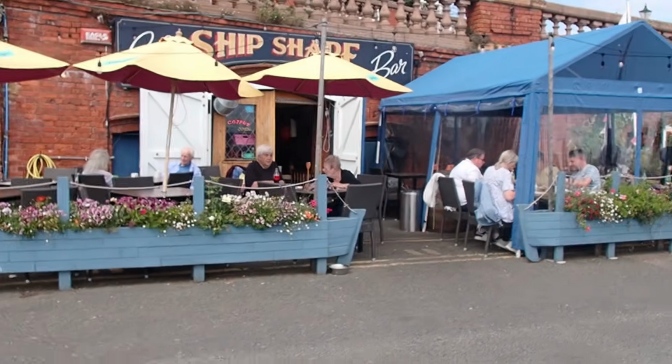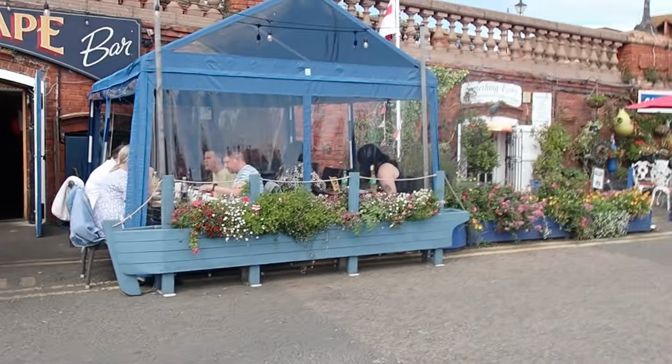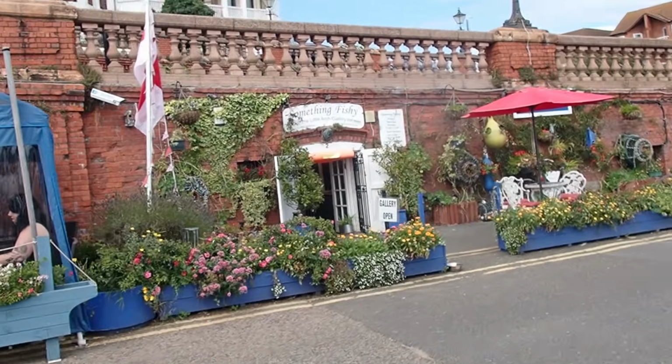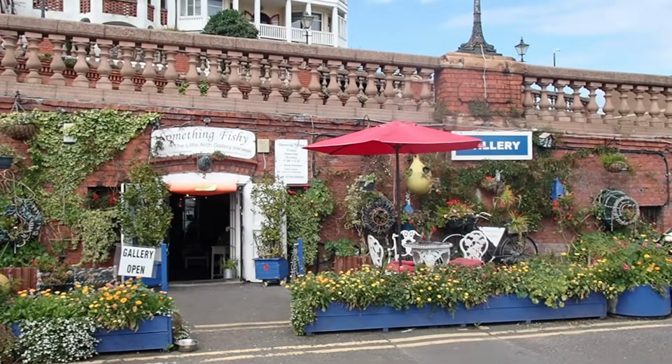There's lots of really cool little cafes and restaurants in these arches as we've walked up. Look at this one with all the beautiful flowers. And this one's a little art gallery. Just looks fantastic. What great use of these old spaces.